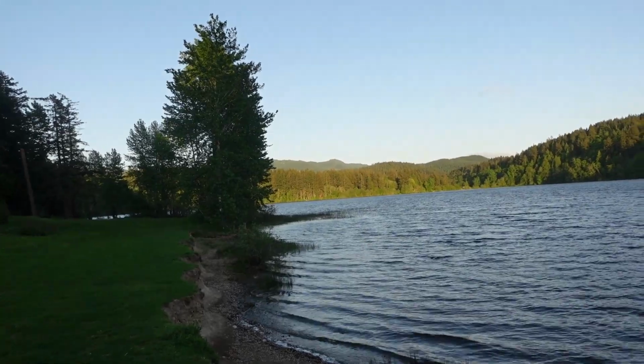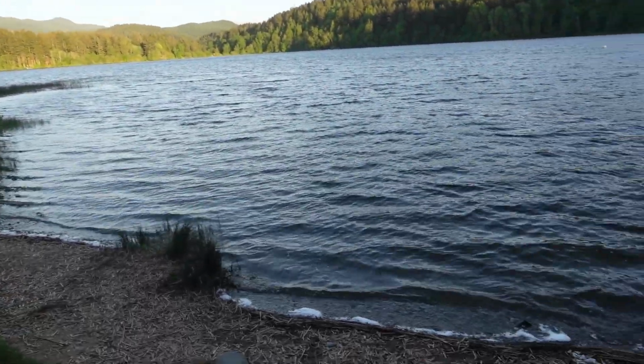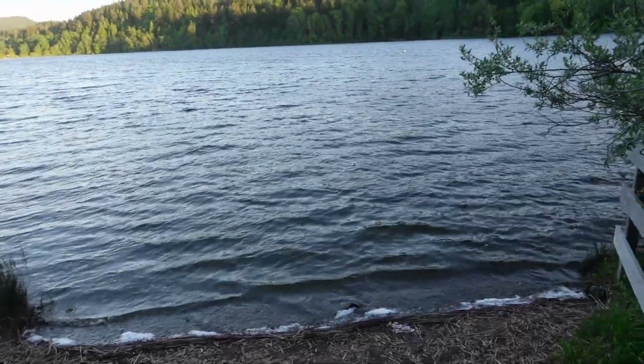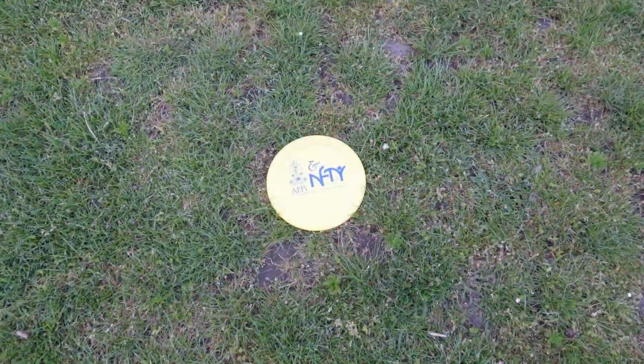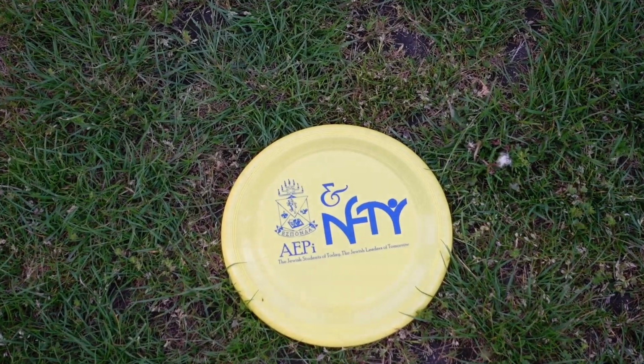I wasn't expecting that, but it's a little bit chilly off of the water here, so we're gonna get moving, get a little exercise, get a few steps in, and see what we can find. Looks like somebody lost their frisbee. They left a little frisbee here, the NTY.